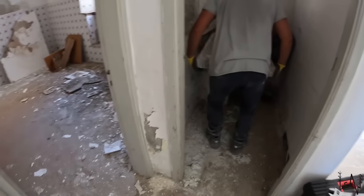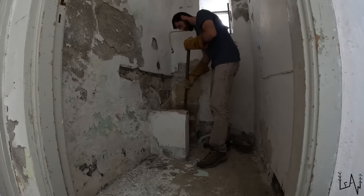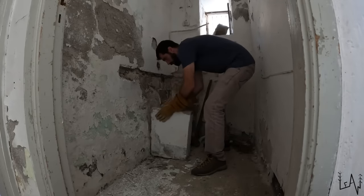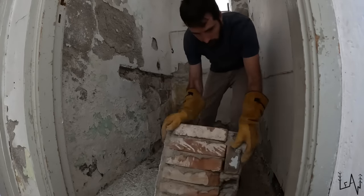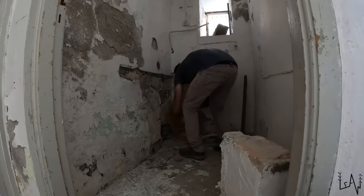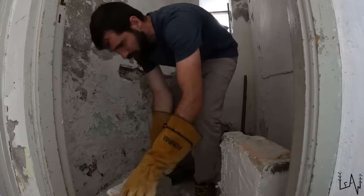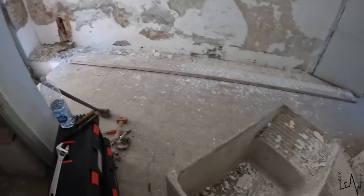It's cracked over here. I think we can throw it away. Here is where we can put our shower. Perfect. And this is super heavy.